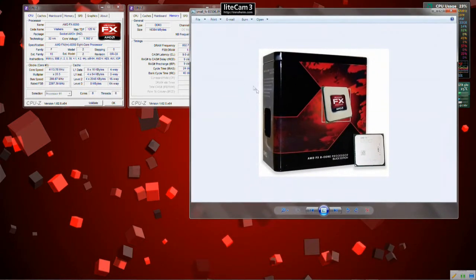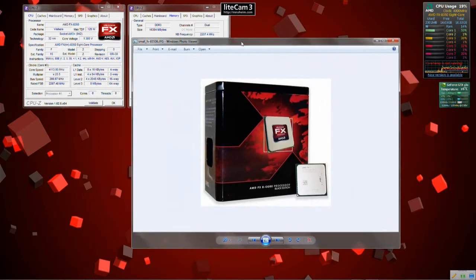So I have some slides here that I'm going to go through briefly to touch on some of the aspects of the CPU. This isn't a benchmarking video by any means. I'll leave the synthetic benchmarks for those of you that like to run them, should you choose to. So before we go over the slides, I'm going to go over some of my thoughts about the Piledriver CPU and about things in general.